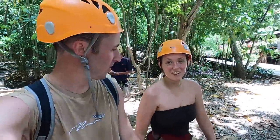And just like that, we made it down to the bottom. Highly recommend doing that. It's called the Canopy Walk. Just the Canopy Walk. And it's on the main street as you walk into the beach down to El Nido. Yeah, really, really recommended. It was quite an easy walk as well, so if you weren't very confident in hiking, I wouldn't necessarily say it was a hike.